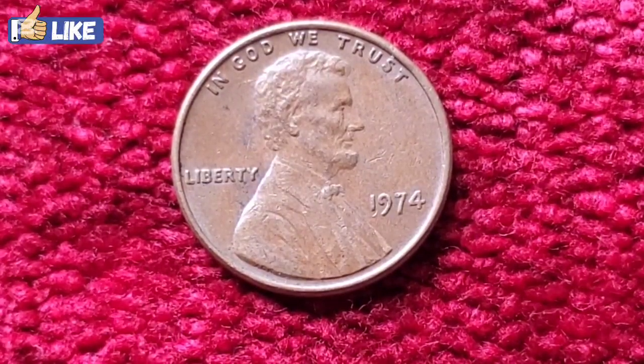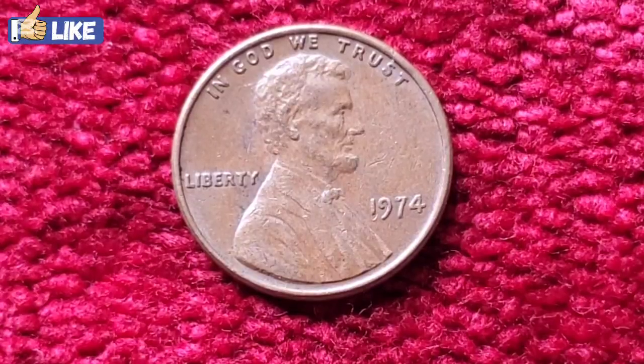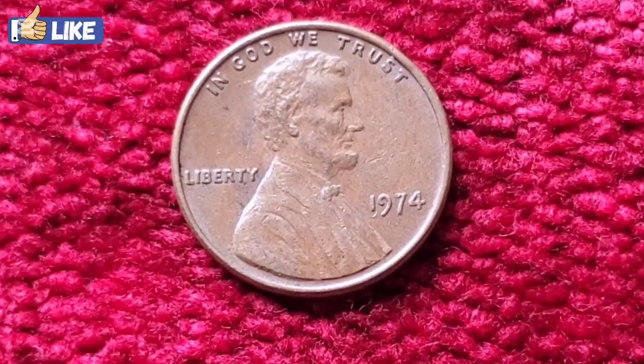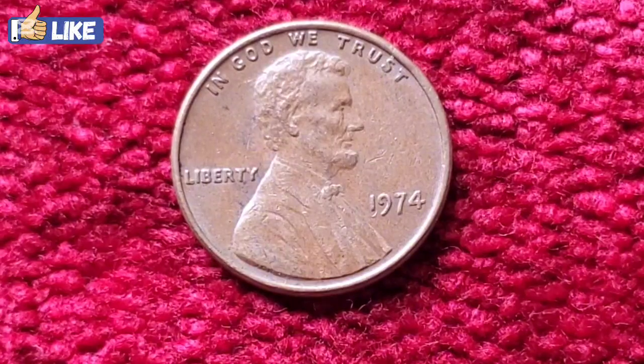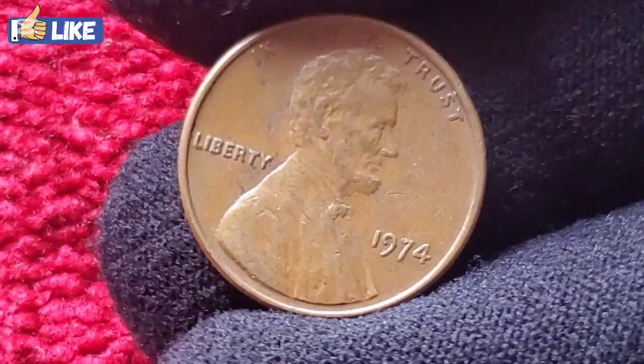Historical background. The 1974 Lincoln cent, commonly referred to as the penny, is a coin with an interesting history that reflects the economic and social context of the United States during that period. To fully appreciate its significance, let's delve into the historical background of the 1970s. Economic and social context. The early 1970s were marked by significant economic challenges, including the aftermath of the 1973 oil crisis, high inflation, and unemployment. The country was also dealing with the end of the Vietnam War and the Watergate scandal, which had a profound impact on American society.